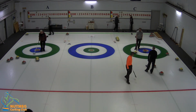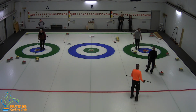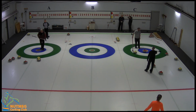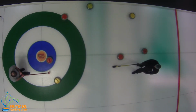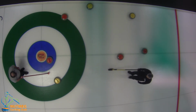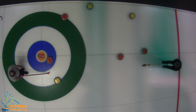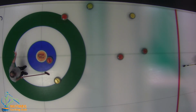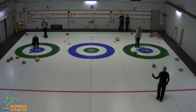Meanwhile, over on sheet C, the guard is successful. He's got a mid guard over right off of the hog line. So, I'm sorry, center line. Looking at it this way, you can see it lines up even better in terms of guarding his shot rock. Now, that doesn't mean Jay can't get to it. It just means Jay can't go straight at it. So Jay is lining up what looks like maybe a heavy draw kind of setup to try and just get in there and push it out. If he can do that and sit somewhere, he can probably be counting 2 at the moment.